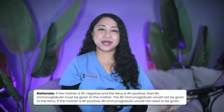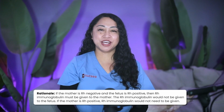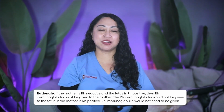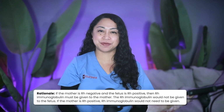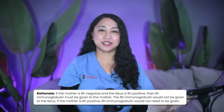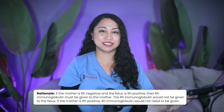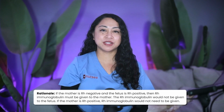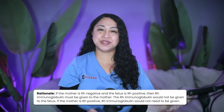Rationale. If the mother is Rh negative and the fetus is Rh positive, then the Rh immunoglobulin must be given to the mother. The Rh immunoglobulin would not be given to the fetus. If the mother is Rh positive, Rh immunoglobulin would not need to be given.